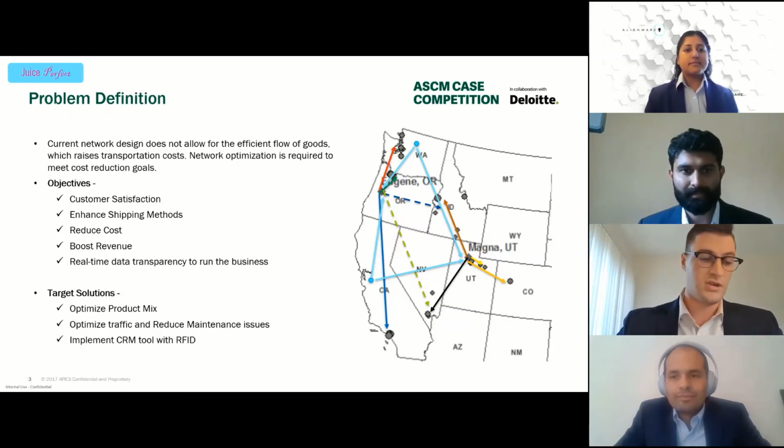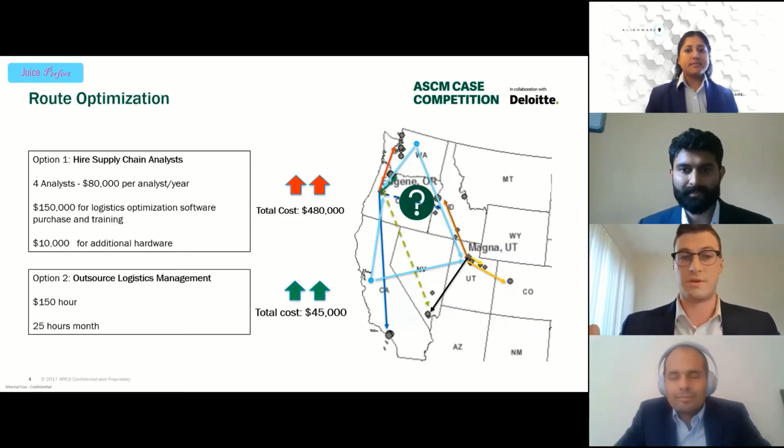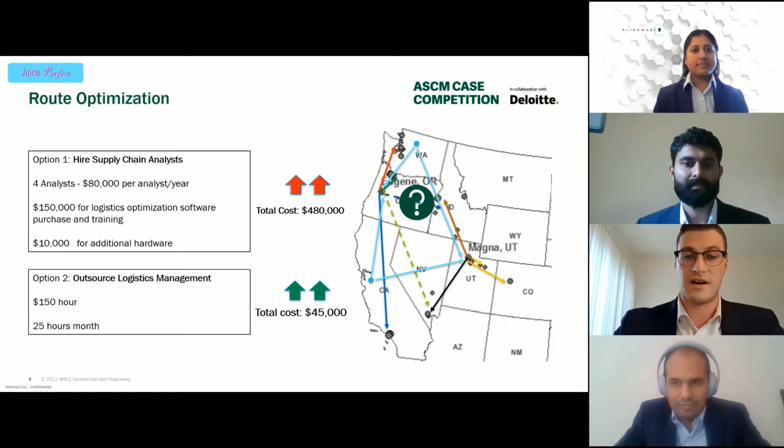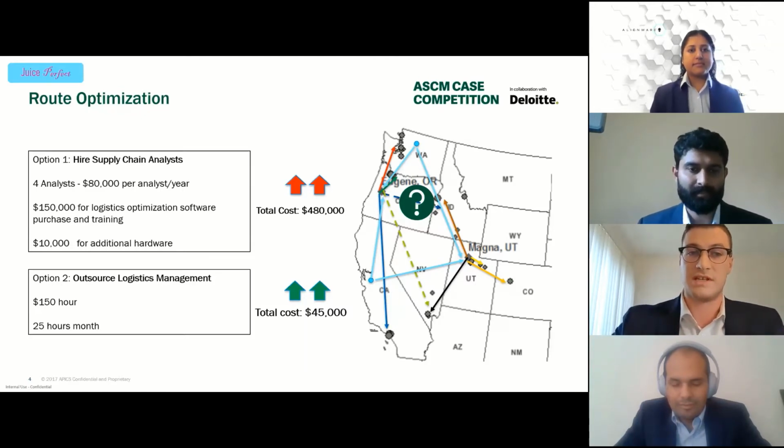There are really two ways that you can do this. The first is, of course, you can bring this in-house. But based on our projections, you have to invest in the analyst, the software, and the hardware to run that software, and it's going to cost you about $500,000, which almost completely eliminates the ROI that we were projecting.